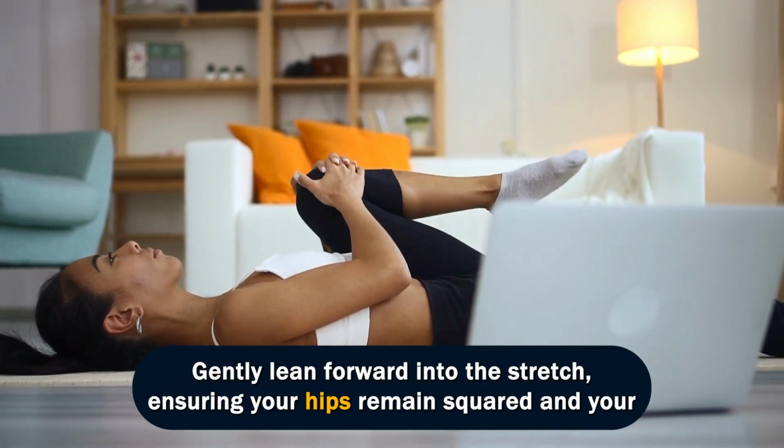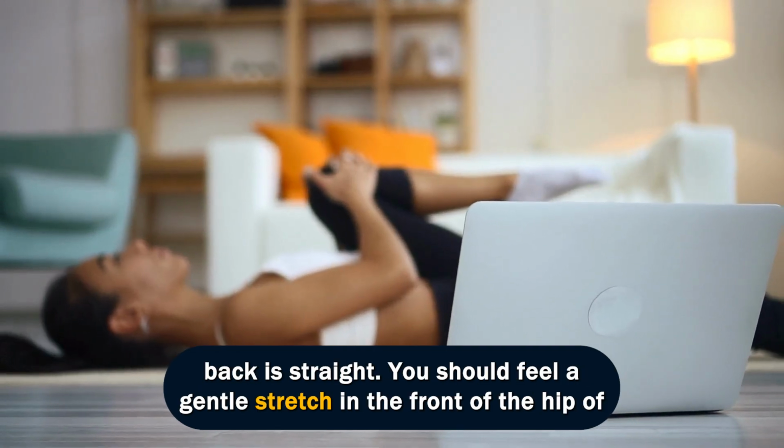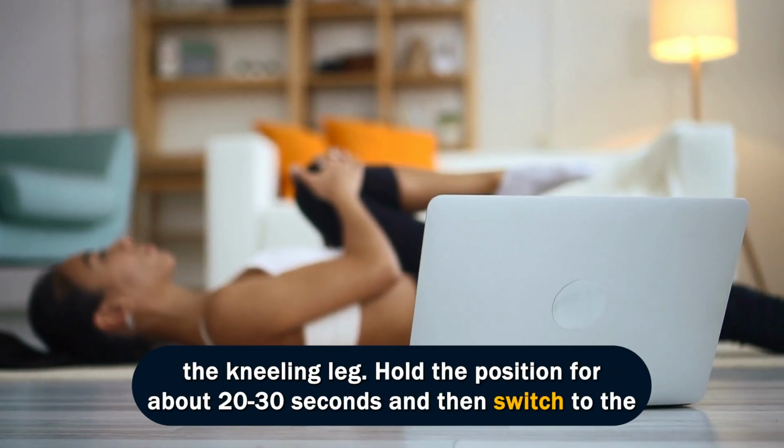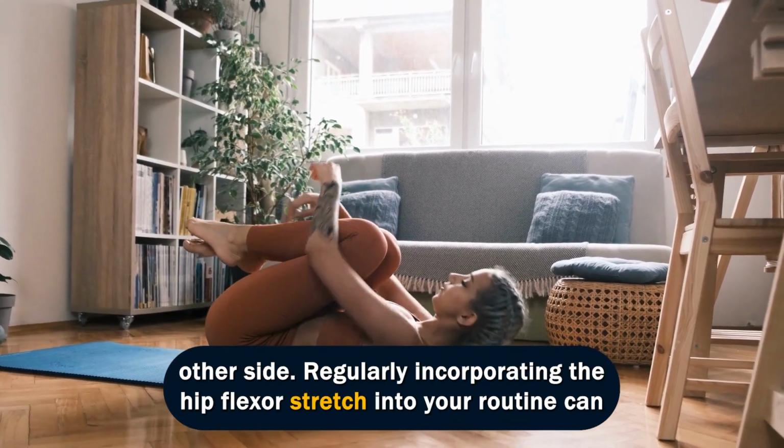Gently lean forward into the stretch, ensuring your hips remain squared and your back is straight. You should feel a gentle stretch in the front of the hip of the kneeling leg. Hold the position for about 20 to 30 seconds and then switch to the other side.